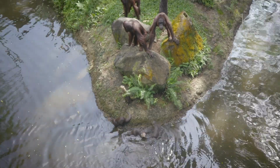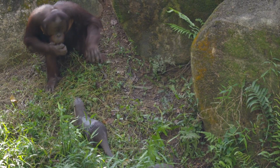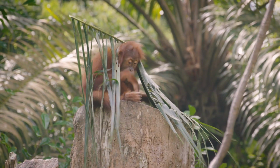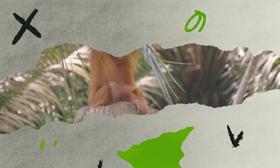It's incredibly important to keep each animal's temperament and personality in mind when creating a multi-species exhibit. And by the looks of it, this unique mix of curious orangutans and cheeky otters are getting along famously. Okay, who knew those two species could live so well together?